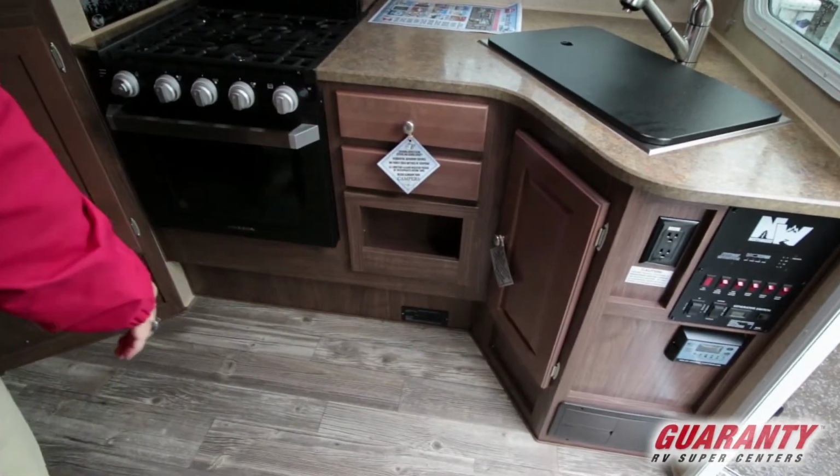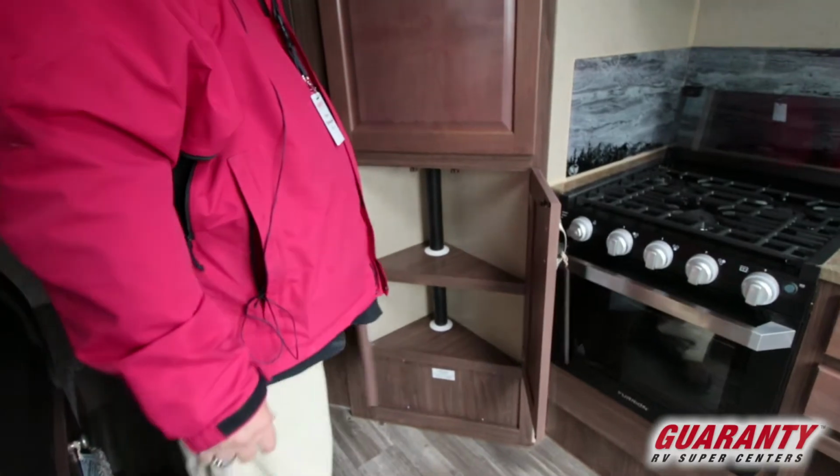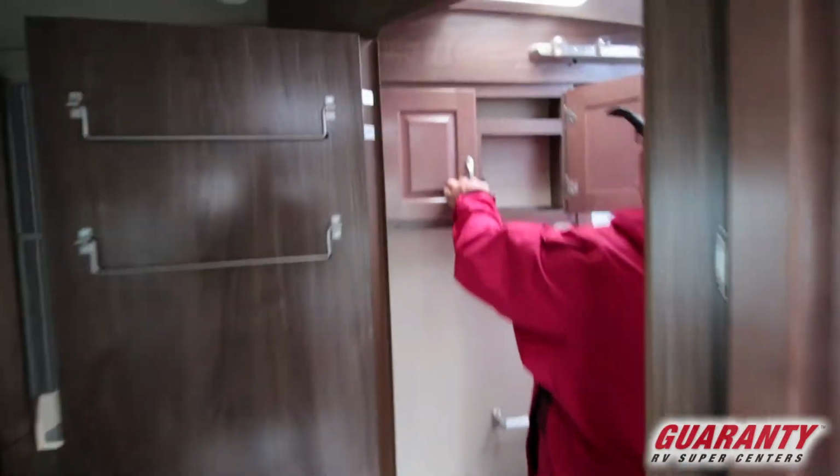More little pantry area there. Actually can hang coats in that one. So more unit there for storage. So here's your dry bath right here. You got storage above us there, lighting, storage, sink.